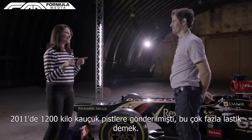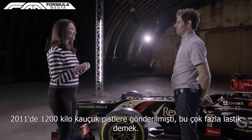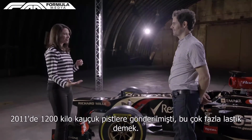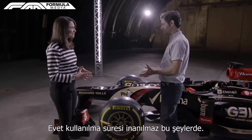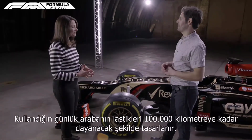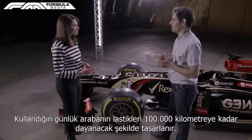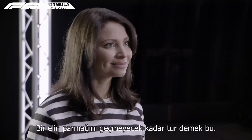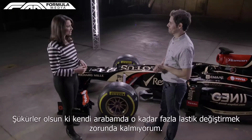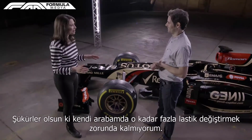So apparently in 2011, 10,200 kilograms of rubber was deposited on the tracks. They must get through so many tyres. Yeah, the wear rate is phenomenal on these things. Your road car tyres might be expected to last something like 100,000 kilometres. These things are designed to last one stint of a Grand Prix, a handful of laps. So I'm not that surprised by that figure. Yeah, thank goodness my car does not go through that many tyres.